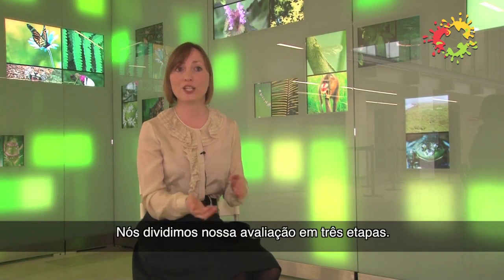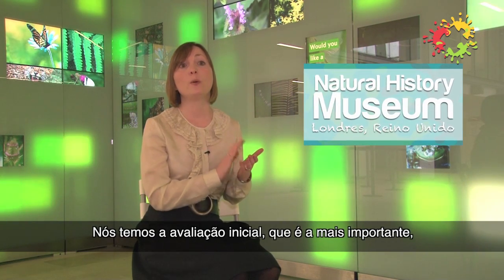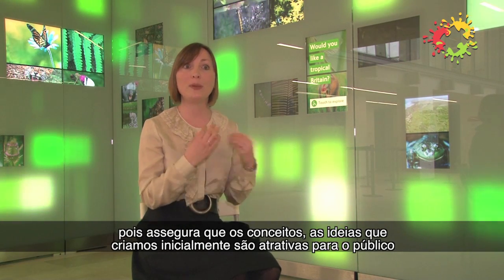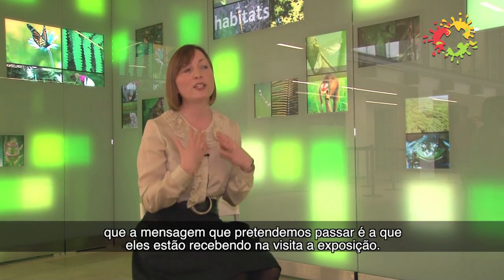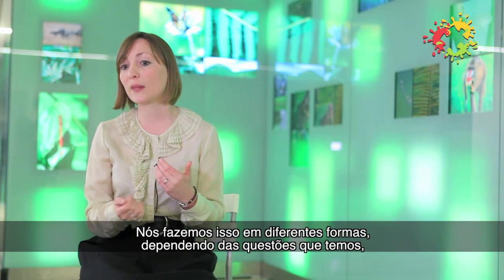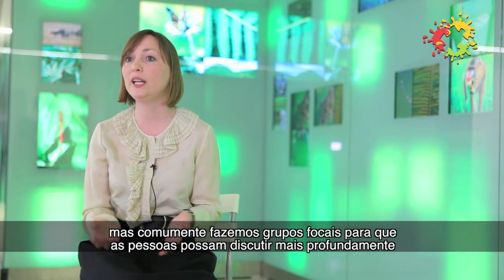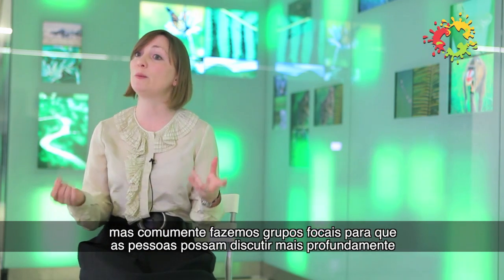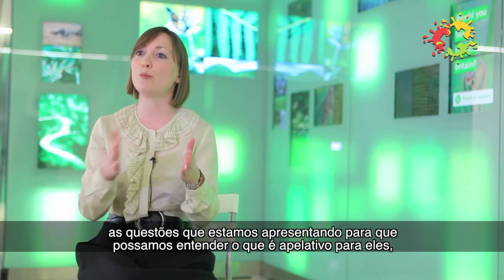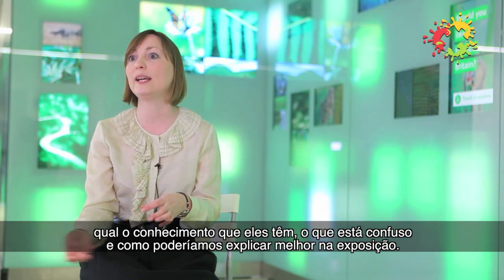We split our evaluation into 3 phases. We have our front-end evaluation, which is the most important in making sure that the concepts, the ideas we've come up with initially are appealing to our visitors, and that what we're trying to get across to them is what they're getting back from that. We do it in several different ways depending on what exactly the questions are we're asking, but most commonly we would use focus groups so that we can get people really talking in depth about some of the issues we're presenting and understanding what's appealing to them, where their knowledge lies, and where things they're a little confused about that we can maybe explain more in the exhibition.